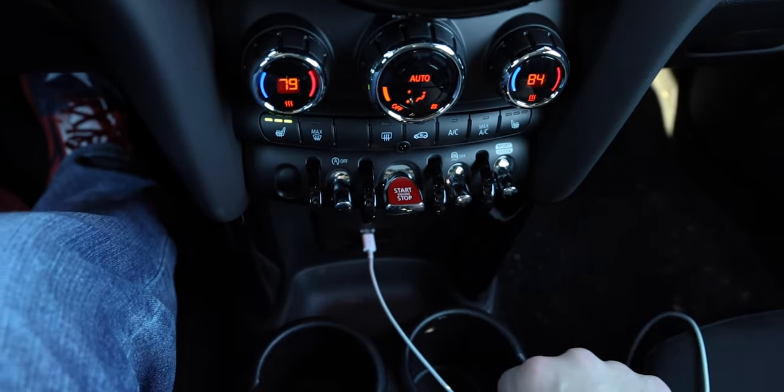Okay, let's move on to the drive. Let's get this thing out on the road. All right, now obviously the party piece of this vehicle, the John Cooper Works, is its sportiness. It does have special tuned suspension to be more sporty than the regular Mini. And John Cooper Works has years of experience in making racing vehicles.